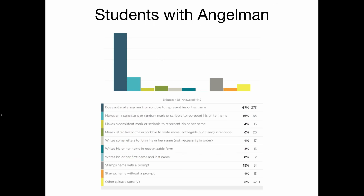All right, when we asked our families, 2/3 of our kids do not make any mark or scribble to represent their name. Only about 15% make an inconsistent mark or scribble. Only about 4% make a consistent mark or scribble. But when you actually talk to families, most of our kids aren't being asked to write their names.